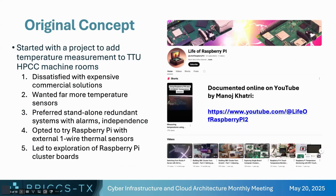All right, so the original idea, and I'm going to show you some links in a second. I encourage you to just search for this YouTube channel, Life of Raspberry Pi. It's at Life of Raspberry Pi on YouTube. It's got a 2 at the end, so at Life of Raspberry Pi 2.